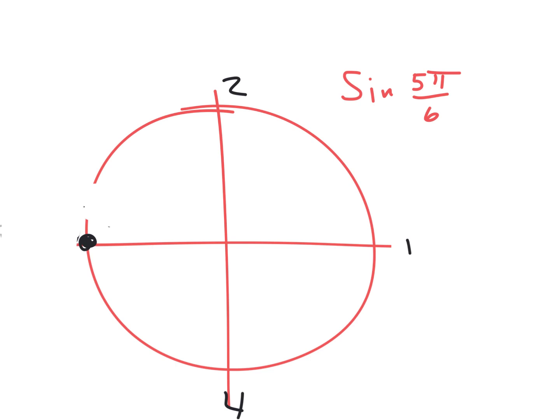So, sine of 5 pi over 6. Did you draw a triangle right there? If you haven't already, do it. And then you'll be able to go, it's either a 30, 60, 90 or a 45, 45, 90. You'll be able to draw on the sides. You don't even have to make it a unit circle, and you can get the answer.